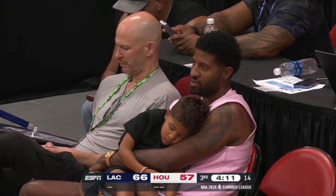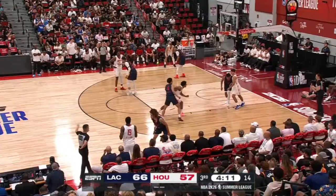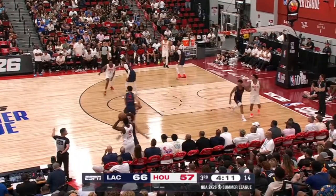As we see Paul George. Looks like he's with his son. He knocked out, guys. He knocked out. I don't see Steph Curry here. How we going night-night?